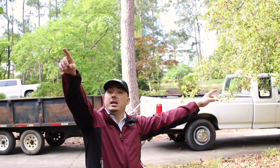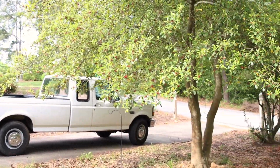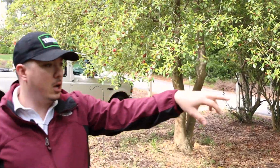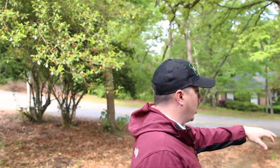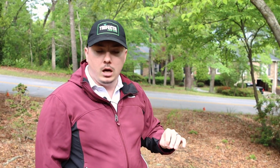He's got a tree here behind. He's got 4 trees here. He's got some wax myrtles out there. I think it looks like some wax myrtles. And then he had some azaleas over here that just never did well because they didn't have drip line irrigation, which we're not putting in here. So yeah, that gives you kind of an idea of what we're doing.